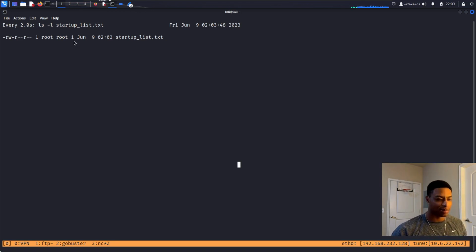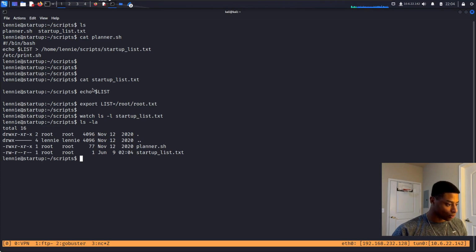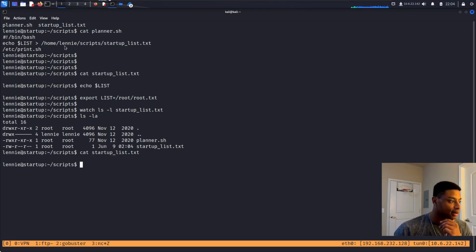The syntax might be a bit incorrect in the way I did it. I'm not exactly sure if that's the proper way. Yeah, because it's echoing out this. If this was cat, it would be different. I don't think this will actually do anything. Yeah. However, it does execute /etc/print.sh.